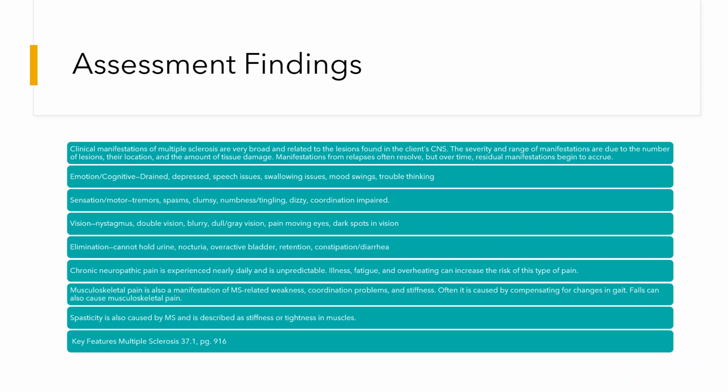So in your assessment findings, the clinical manifestations of multiple sclerosis are very broad and related to the lesions found in the client's central nervous system. The severity and range of manifestations are due to the number of lesions, their location, and the amount of tissue damage. Manifestations from relapses often resolve, but over time, residual manifestations begin to accrue.